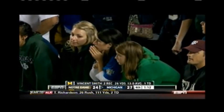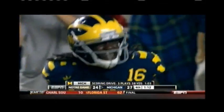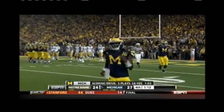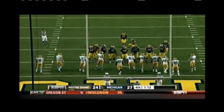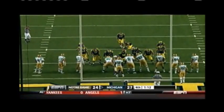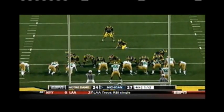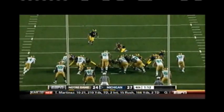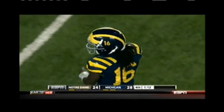Will have a minute and 12 to work with. They certainly don't want a celebration penalty. His 3rd touchdown pass of the evening. Gibbons. Is Michigan headed for another 4-point win? The Irish will try to answer.